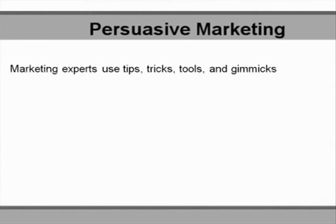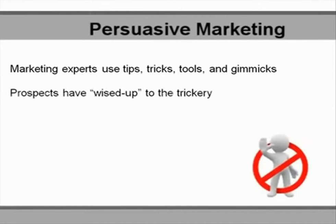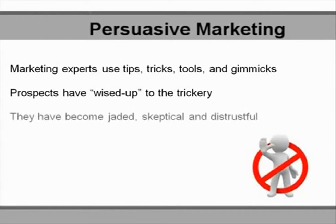The problem is that today, these so-called marketing experts are teaching business owners all sorts of tips, tricks, tools, and gimmicks designed to help them convert a prospect into a client. But here's the problem. Most of them no longer work. Prospects have wised up to the trickery. They have become jaded, skeptical, and distrustful.